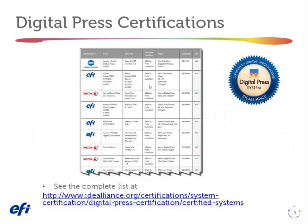You can see all the digital press certifications at this link, which I won't read you. You can also just Google digital press certification and you'll probably find the IDEAlliance site. But this lists all the certified systems with some details about the press, the digital front end, the substrate that was used, the reference data set that was used, although for these it's always the GRACoL reference data set. And very importantly here, out at the right-hand side, you can just barely see this on the slide probably, it says ADS. That is the application data sheet that tells you how to get your system of same make and model and manufacturer to match the certification standard that was matched for this program. We'll talk a little bit more about that later.